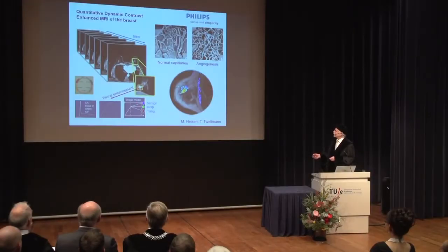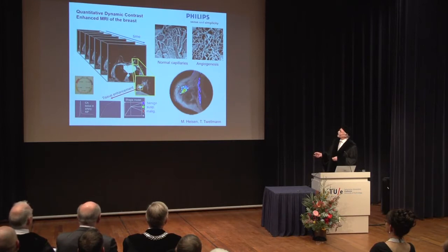Yes, this should be better. You see, this is time. The contrast enhances, and if it is benign, it goes very slow. This may be suspicious, but if it is very fast washed out, it's malignant. And why is that? In a tumor, you have very strange new formation of capillaries. It's called angiogenesis, and these are very badly organized capillaries.